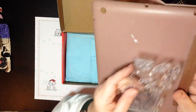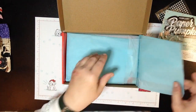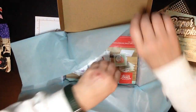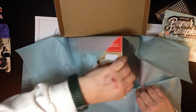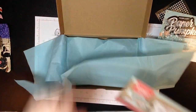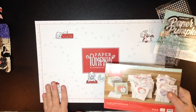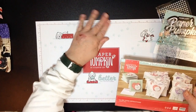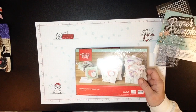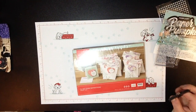I'm telling you, Stampin' Up! has really stepped up their game with these Paper Pumpkin subscriptions. So here it comes all wrapped like a package. And I'm telling you, I've been a demonstrator, it'll be 20 years this year. And every time a package comes, which I have an unboxing to do too, so I'm going to do that in a separate video, I'm just as excited as I was day one from receiving my subscription box. I have a little glue dot there to hold this down. So it never gets old.